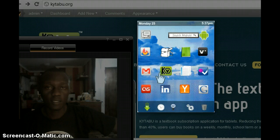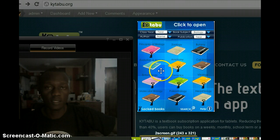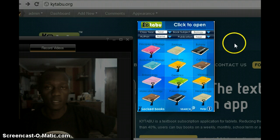So on the homepage of a standard Android, you have got all the icons for other applications that you find on Android. In our case, we just put a random selection. The Kytabu application is the one where the hand is. When you click on that, it takes you to this index page. Now we've got four spaces for you to fill, so the application can find out what book you're looking for. You can see there's the class over here, the book subject on this side, the author over here, and the publication.